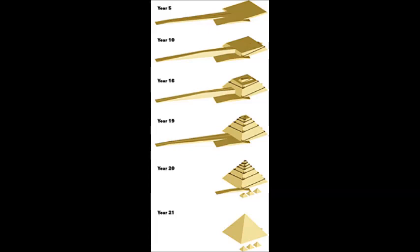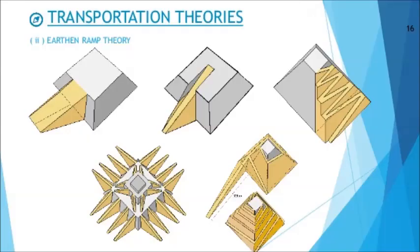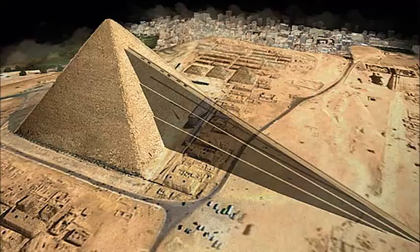With sand, workers created either a straight ramp up one side, a spiraling ramp that wrapped around the pyramid, or a combination of the two. Levers were also supposedly used once a significant height was reached and ramps were no longer feasible.